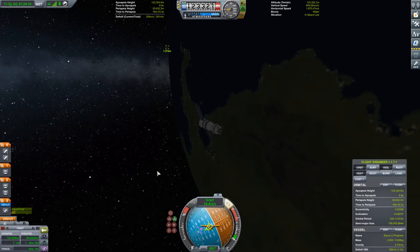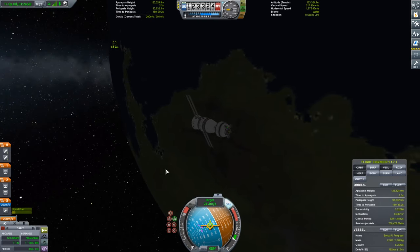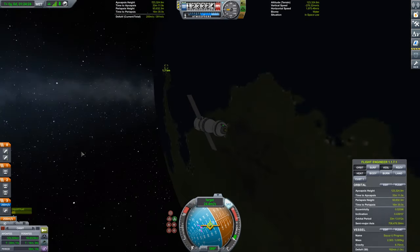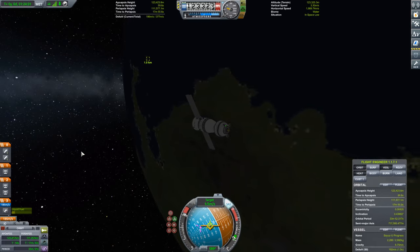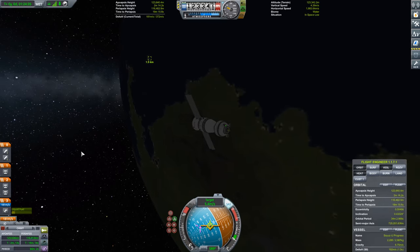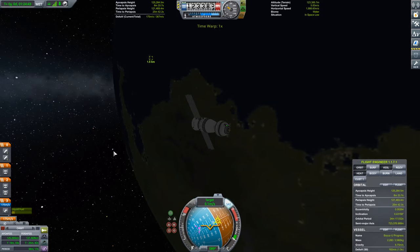Talking about retrograde, it is nothing but a direction where you are heading. It is opposite to that, so that you can fire up the engines opposite to that and slow yourself down a little, like a brake. So I'm trying to dock it with the space station.